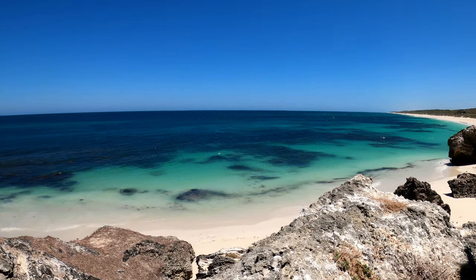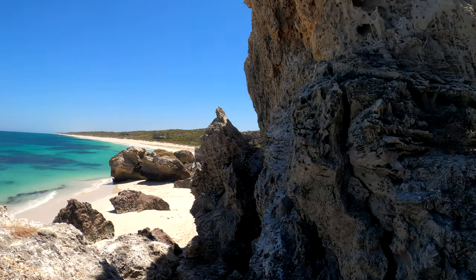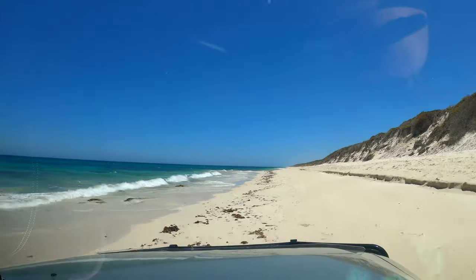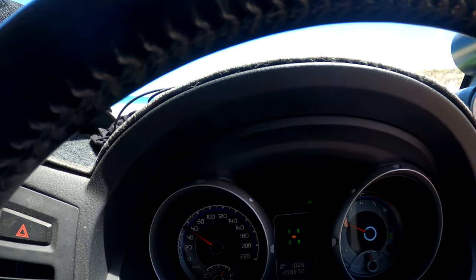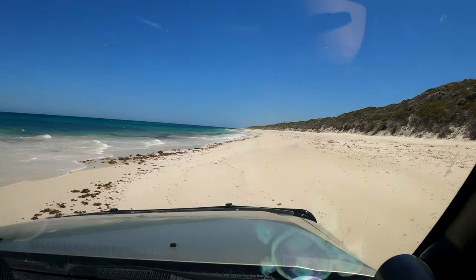Had a bit of a play, a bit of a swim, a bit of a look around those cool rocks and caves, and now we're off down the beach again. Still nice and hard, which is great, nice near the water. Still a fairly low tide, so yeah, blasting along and going towards Lancelin. This is what we're looking at. Doing about 50, 60 k's an hour. Nice and easy, not really pushing the car too much.